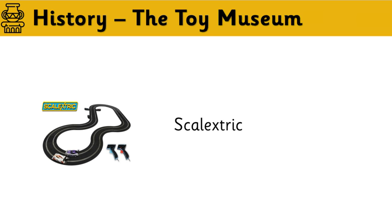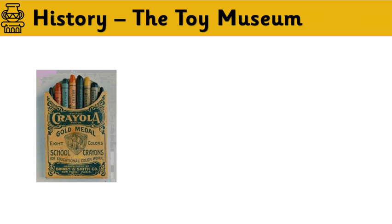Okay, the next one will look very familiar. It's the only one on here that's not really a toy. We've seen something that looks like that at school. They are crayons. Look at that package. Do you think they are ancient, old, or modern? Write the word crayons into that sorting diagram.